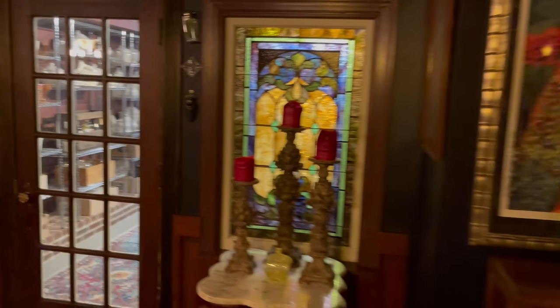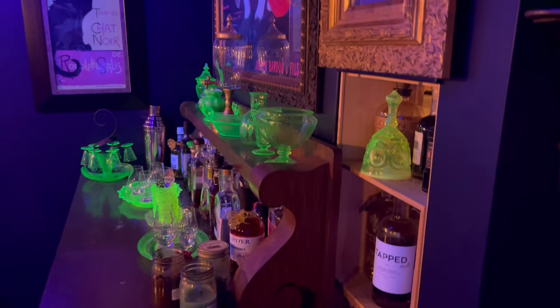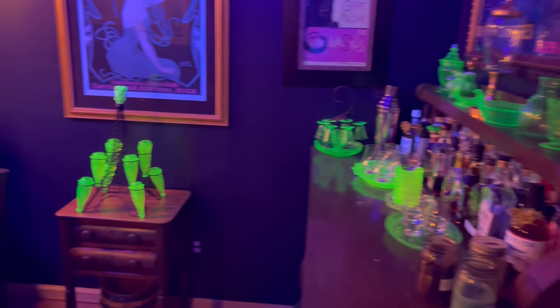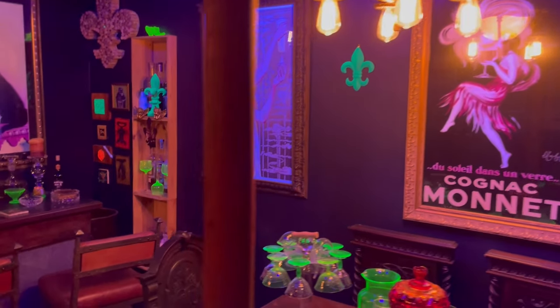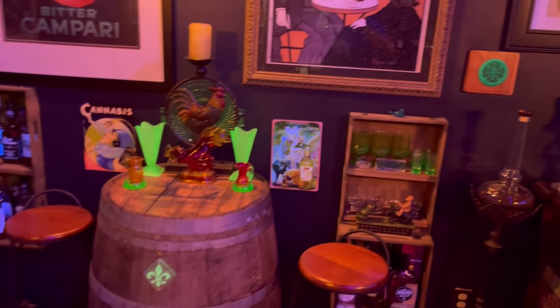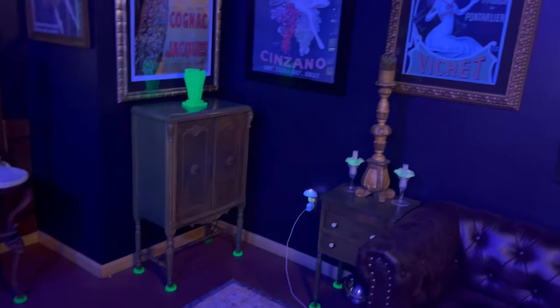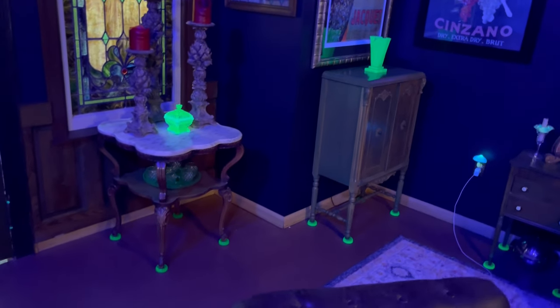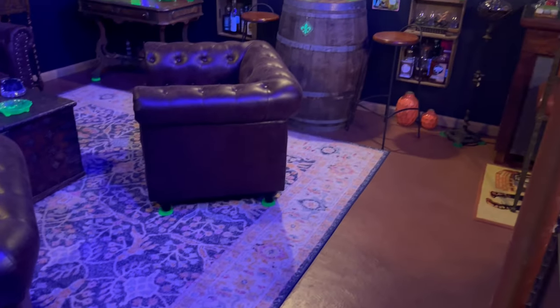Now this room has a couple of different looks. This is mood lighting, but I'm going to turn on the black light, and now you see the collection of uranium glass light up. The feet of the furniture glow because they're furniture coasters made of uranium glass.